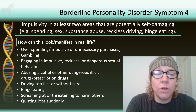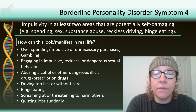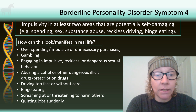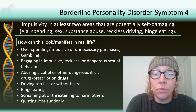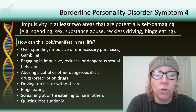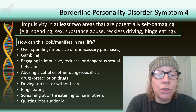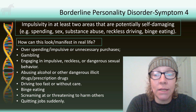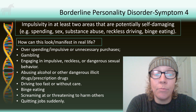And how can this look or manifest in real life? To get just a little bit more detailed than this: overspending or impulsive or unnecessary purchases, gambling, engaging in impulsive, reckless, or dangerous sexual behavior, and that might include unprotected sex with multiple partners, or risking legal trouble, things like that. Abusing alcohol or other dangerous illicit drugs or prescription drugs, driving too fast or without care. Binge eating is pretty self-explanatory. Screaming at or threatening to harm others is another way impulsivity is going to show itself, and also quitting jobs suddenly would also be another way.